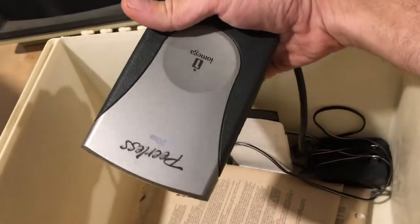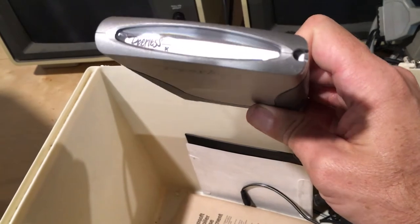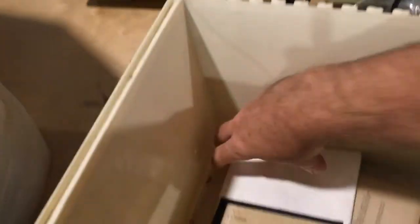And then this looks like just a 2 gigabyte or 20 gigabyte. Oh, it's an Iomega 20 gigabyte Peerless. So I'm guessing that's some sort of data storage device, obviously. Never seen one of those before. Power adapter, maybe for that, maybe for something else.